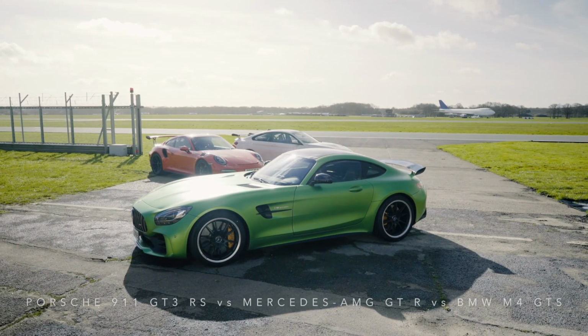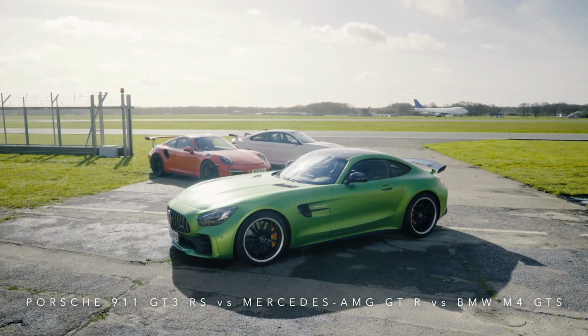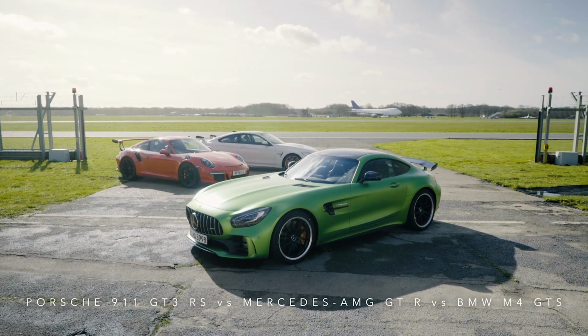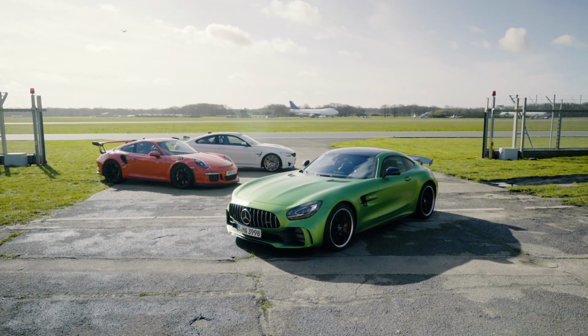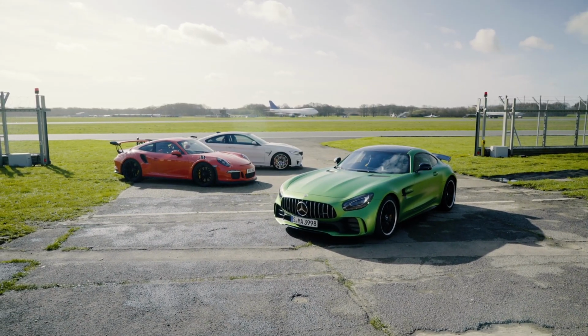Every time someone tries to beat the 911 GT3 RS, it only serves to remind us that Porsche really is the king of the fast road track weapon category. But the new AMG GTR from Mercedes is the most serious challenger we've seen for years, and BMW's M4 GTS looks, on paper, like it could give the Porsche a headache too.